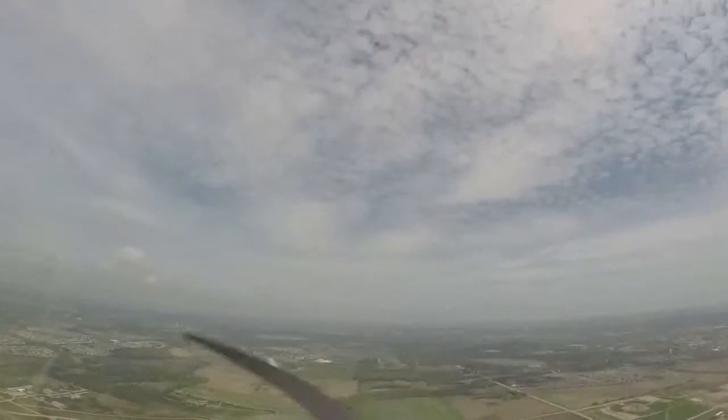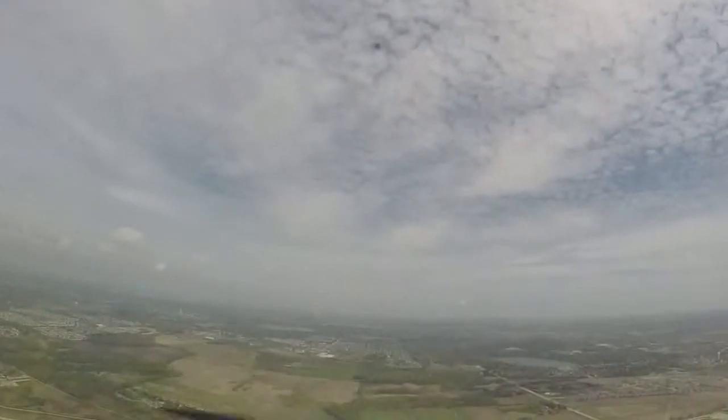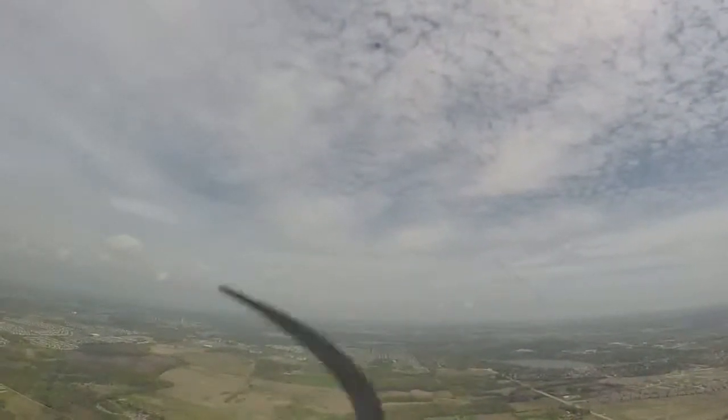When you get to 2,000, put your power back to 2400 RPMs, okay? Actually, start adding the power now. There you go, that's finding the power. Pull back just a smidge, and it's gonna go back to 90. That's how you climb and descend, and you don't have to do very much.